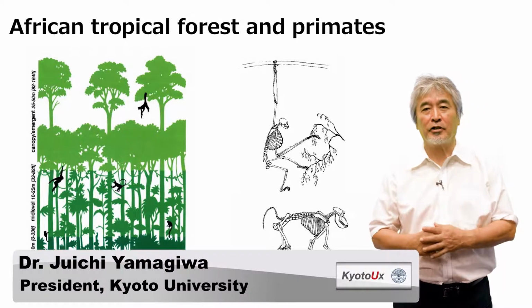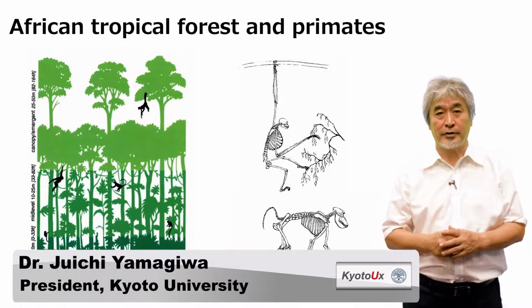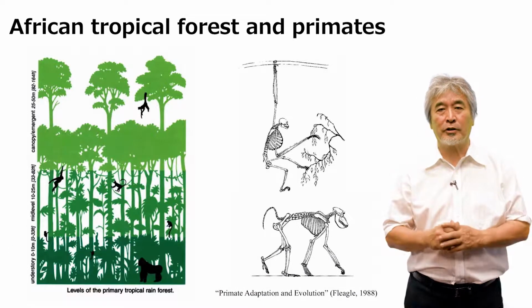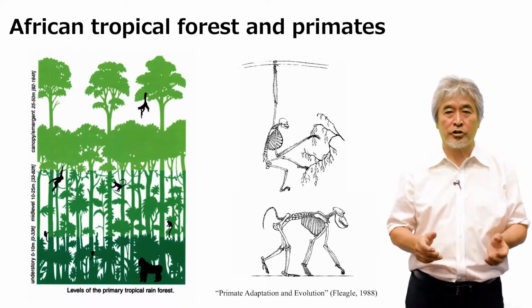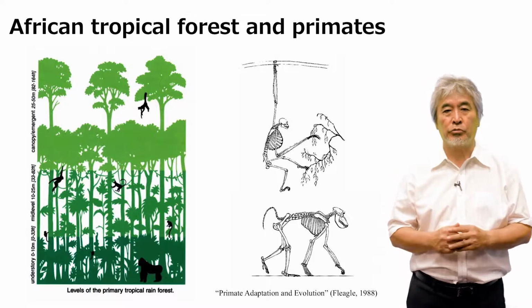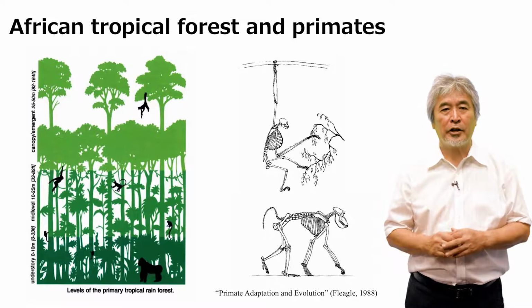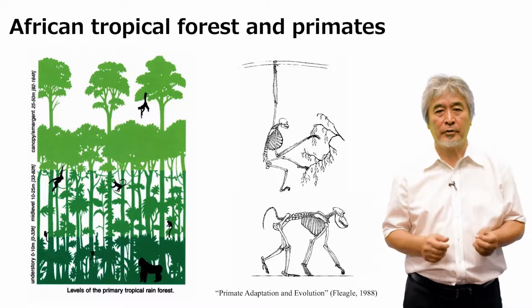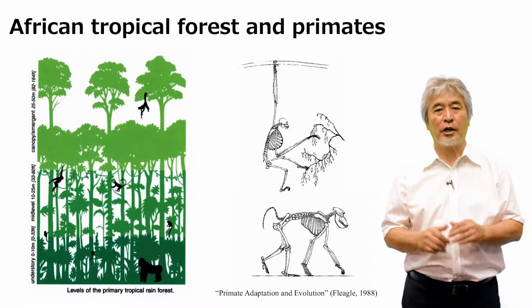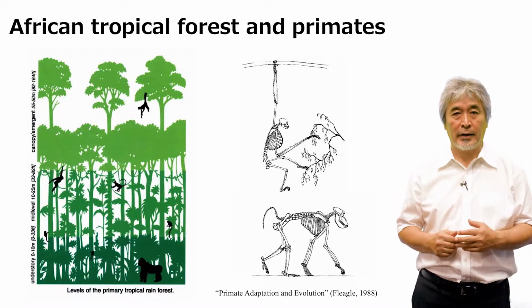African tropical forests have fostered various morphological features of primates. Each primate species ranges over multiple strata of tropical forest, searching for foods with visual, auditory, and olfactory cues. Quadrupedal or hanging locomotion have been developed in arboreal conditions, and some species adopted terrestrial locomotion on the ground.